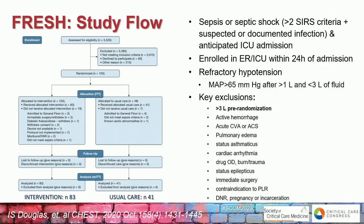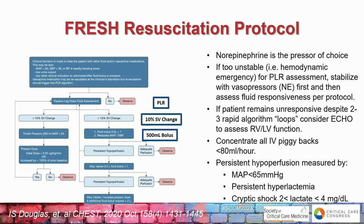We allocated patients through that if they had septic shock, were enrolled early on in the ER or ICU, had received no more than 3 liters of fluid, had persistent hypotension, and had none of these significant and potentially problematic contraindications. The patients were either allocated to usual care or to a PLR-guided protocol. And in that protocol, if they had a stroke volume change of more than 10% and remained hypotensive, a 500 ml bolus was administered. We strongly recommended LR. And if they remained persistently hypotensive after that cycle, they went back to the top of the algorithm.